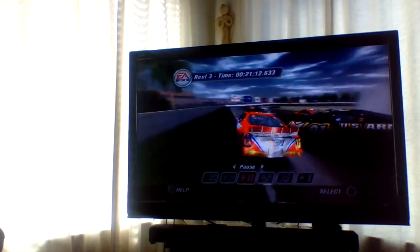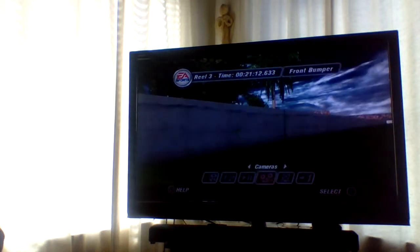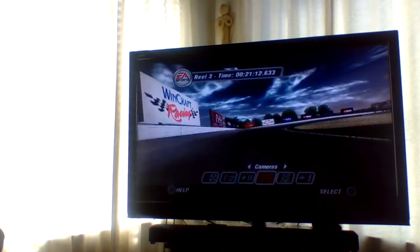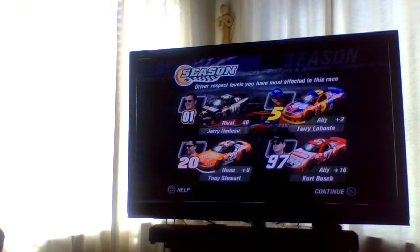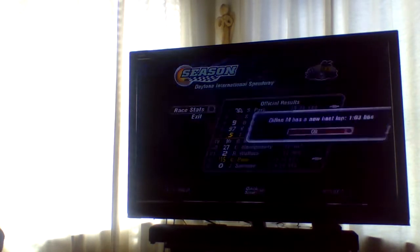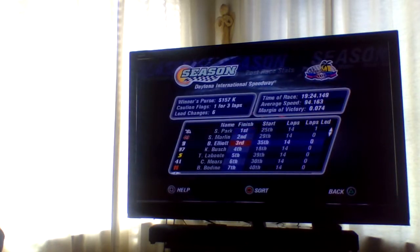Get absolutely destroyed by Jerry Nadeau. And then you see Dale Jarrett gets up in the air as well. So that screwed up the alliance system quite a bit. Minus 40 for Jerry Nadeau, plus 2 for Terry Labonte, plus 16 for Kurt Busch, and none for Tony Stewart. Boy, a lot of surprises in this one.